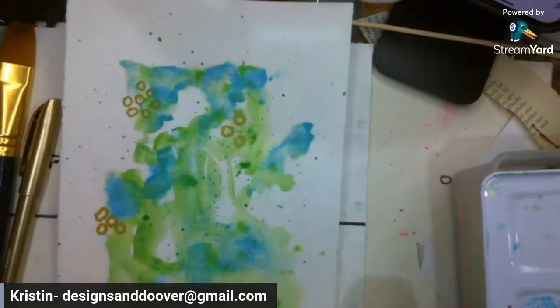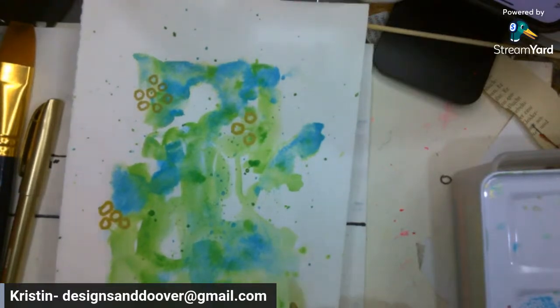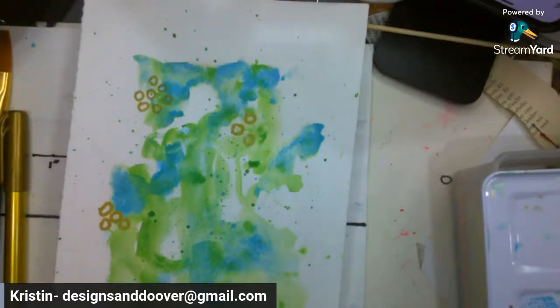So I got that, and I want to do a different shape down here. What is that? I don't know. Let's try a different gold because I have 3 of them. I think this one is Doodler by Zebra. Oh, maybe this is a black pen. Shall we check before I just put it on a piece of art? Let's see. Nope, it's gold.